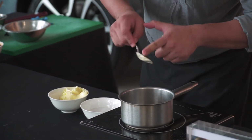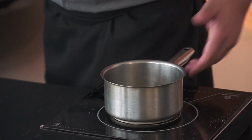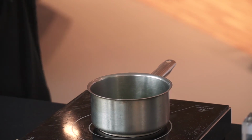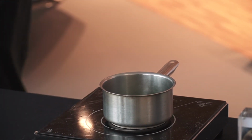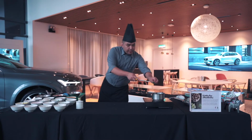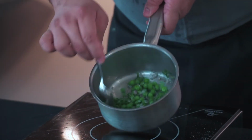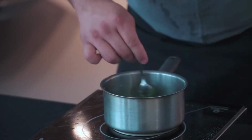So in a small pot, heat up 1 spoon of butter. Add in some butter, medium-high heat, add in the green peas, some shallot, then some chopped fresh mint. Don't forget a little bit of salt. Give it a quick stir. Quick stir and put it aside.